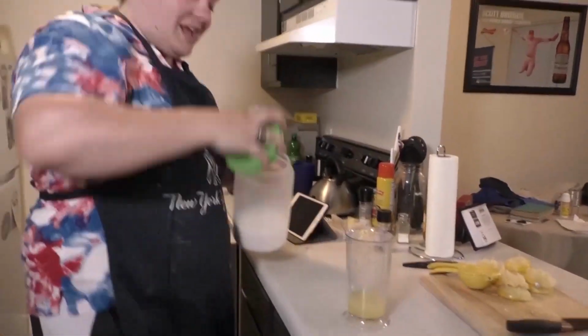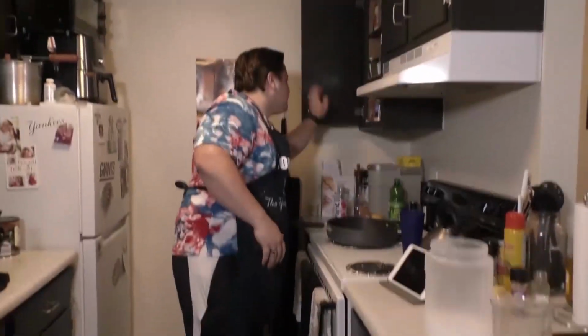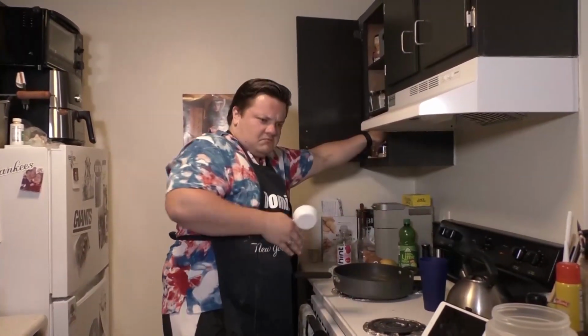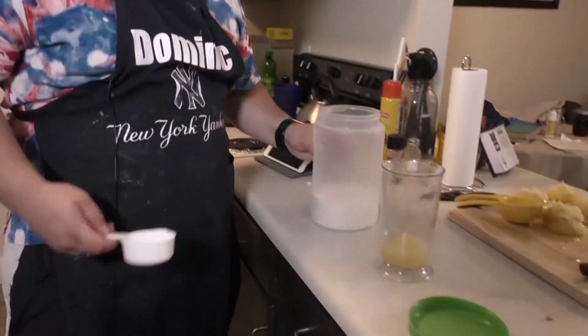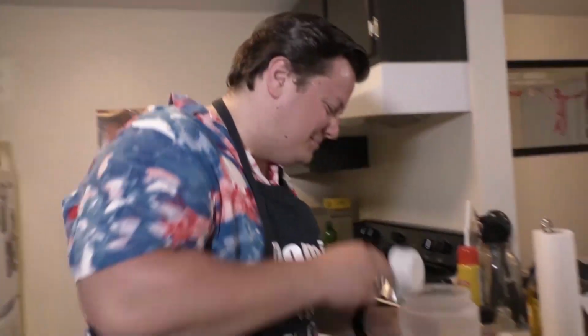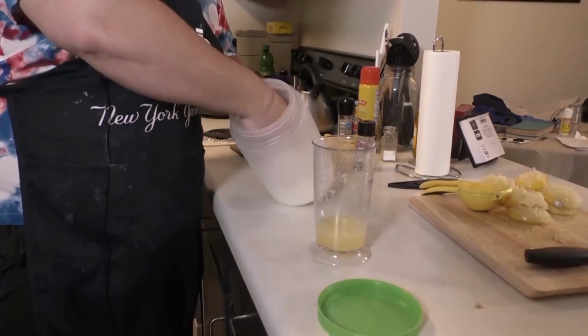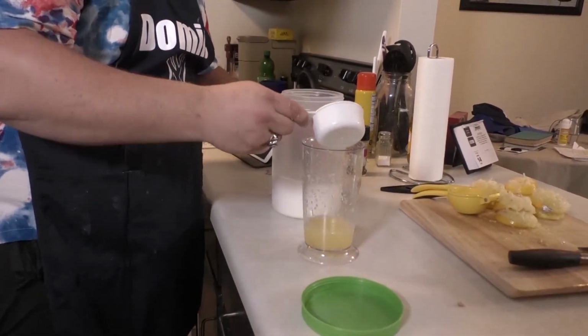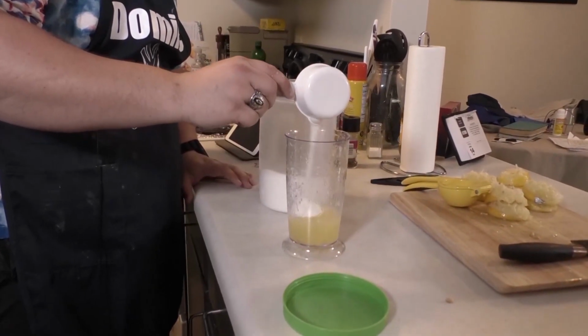Now the best part about State Fair lemonade is how much sugar they throw in there. So what I'm gonna do is grab myself a half a cup. Half a cup of sugar looks good for that, yeah. I think I'll do a little bit less than a half a cup, but just want to make sure it's nice and sweet. So you do a little bit less than a half a cup of sugar in there.